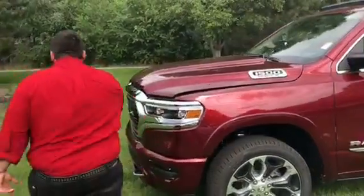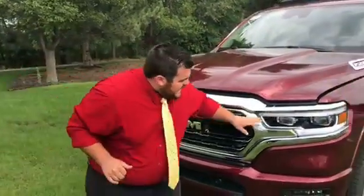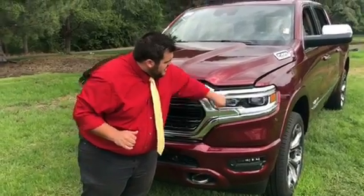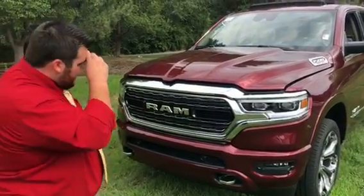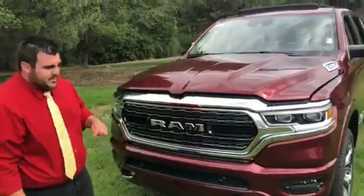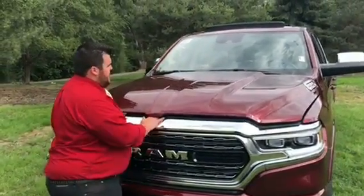It's great. Getting to the front here, you'll notice that they changed the headlights, added an LED light around the headlight to make it all nice. Parking sensors in the front, so when you're parking, you're not running into stuff. They added a Ram right here in the front so people know what you're driving when you're pulling up behind them.